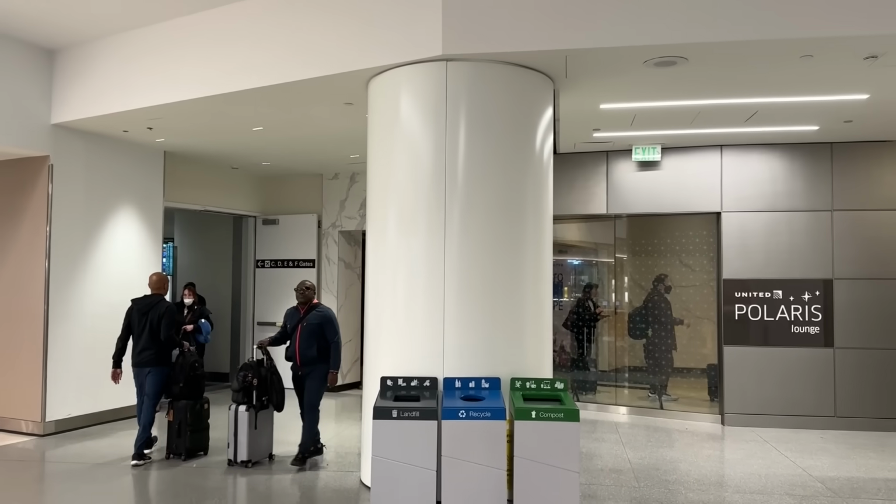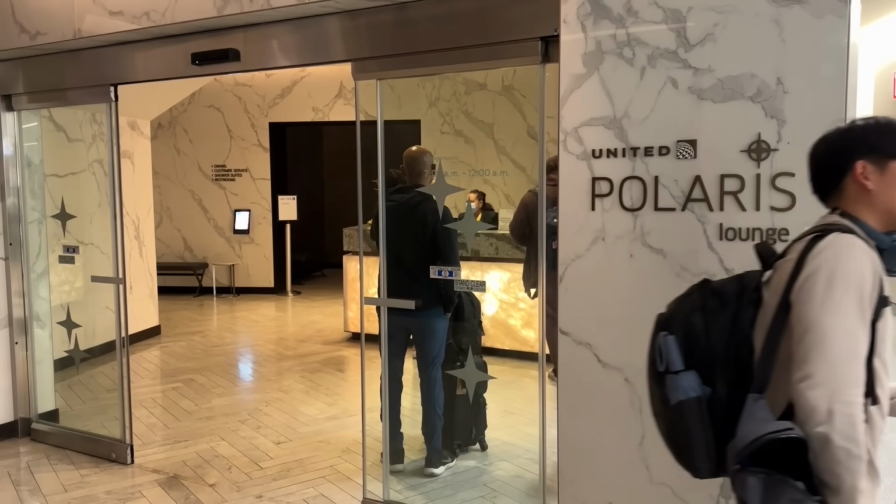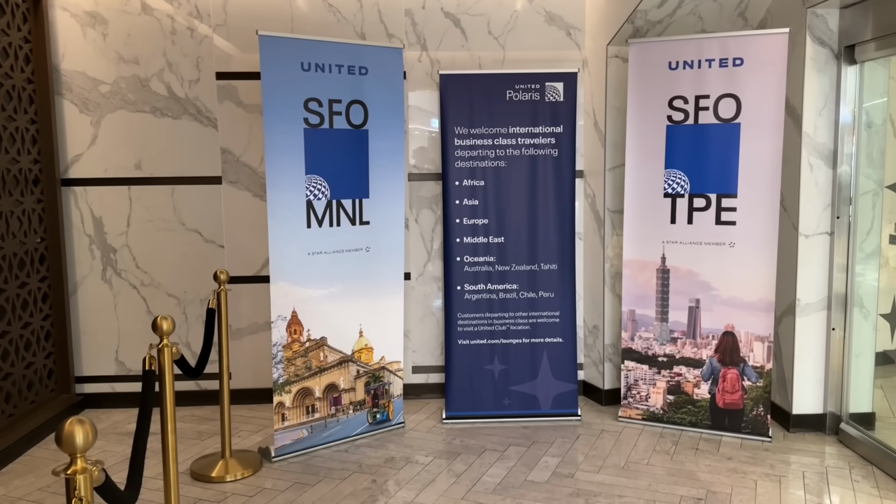Immediately through security, we first got a stop at the Polaris Lounge, which is through security and to the right. The celebration continued here as not only was United launching the flight to Manila, but also adding another daily flight to Taipei.